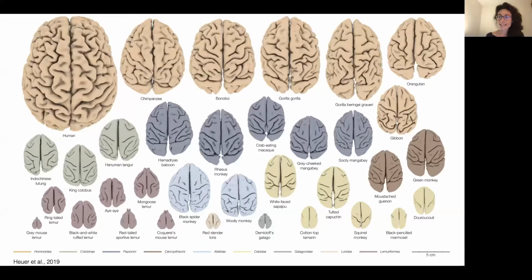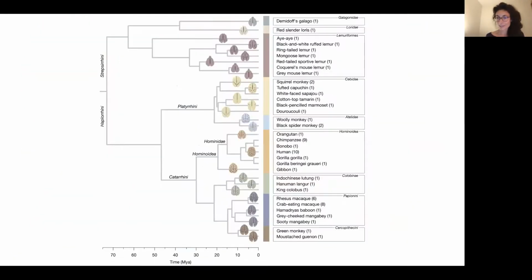We took MRI data and manually segmented the cortical surface and did 3D reconstructions for 34 different primate species. And we extracted measurements for surface area, cortical volume, absolute gyrification index, folding length, folding depth, folding width. And we used phylogenetic trees computed on genetic data and applied evolutionary models to estimate the ancestral phenotypes.